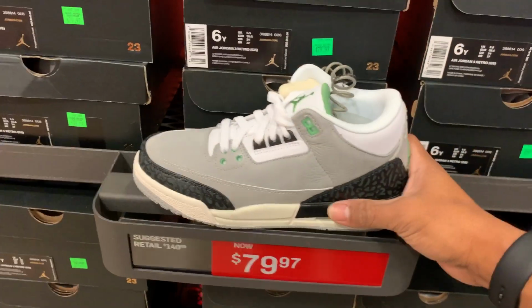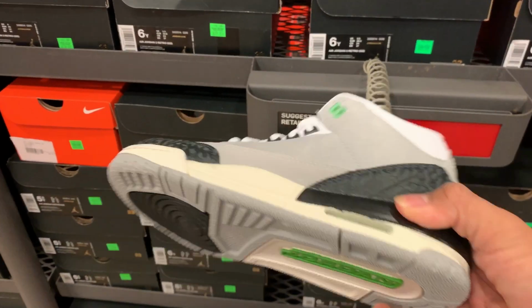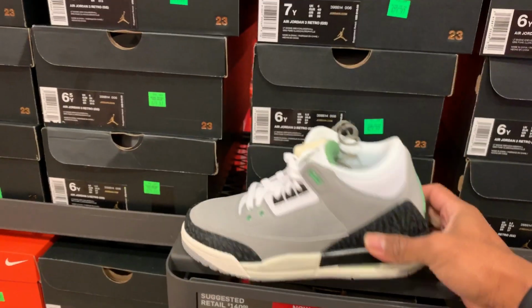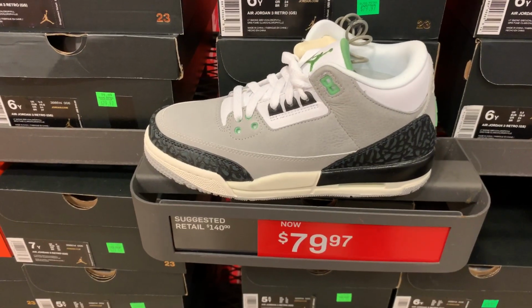How about another, the Air Jordan 3 Retro GS, $79.97 for this Air Jordan 3 GS Chlorophyll. Already got me one of these. I really like it. It's my first in my collection. So if you're really looking for Jordan shoes for kids, this one is not bad for the price.